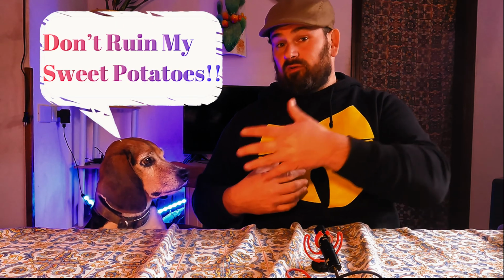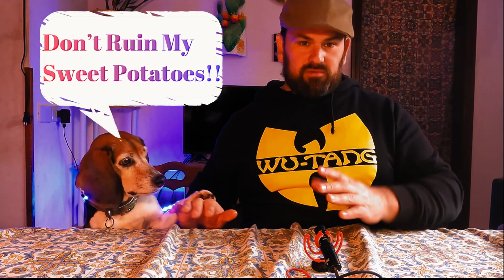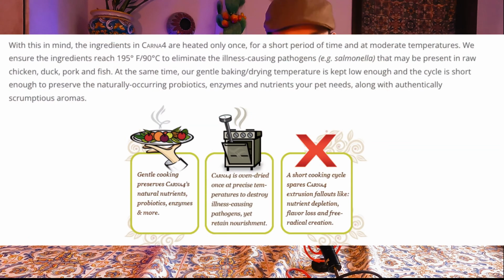It's not the same as when you and I make it in the kitchen for us or for them. It's a completely different carb structure. They're basically giving them white sugar. Luckily with Carna4, they do not do that. On their site, they call it gently baked. It's at a decent temperature. It's not as perfect as doing it at home, but if you have to use a dog food, I would say this is absolutely fantastic.